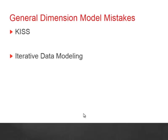Yeah, what does this mean? So iterative data modeling can be a mistake because it's so painful to fix pre-BIML. How many people do SSIS for a living? What, two of us, three of us, four of us? Okay. How easy is it to make changes to your model and do your packages?